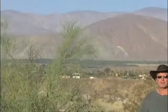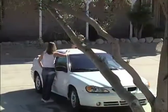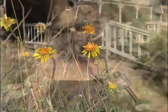Hiking is one of the most popular activities here at the Anza Borrego Desert State Park, including this quarter-mile interactive loop trail that you can hike right here at the Visitor Center. Visitors seeking quiet solitude find this to be the perfect weekend getaway amid the peaceful desert scenery and diverse wildlife of the area.